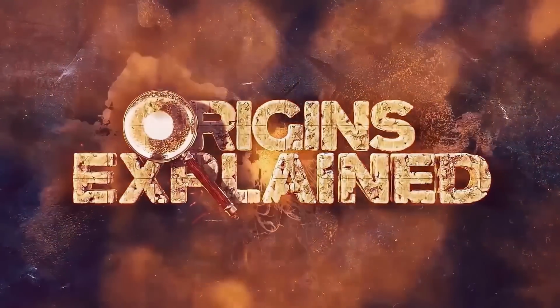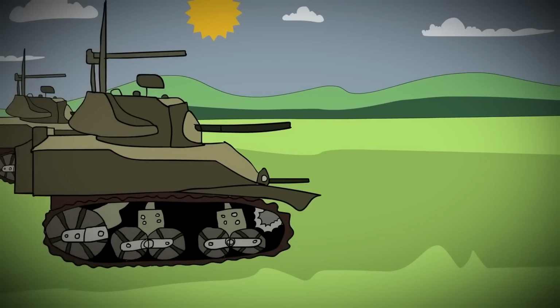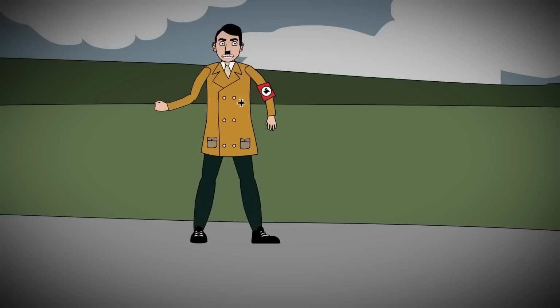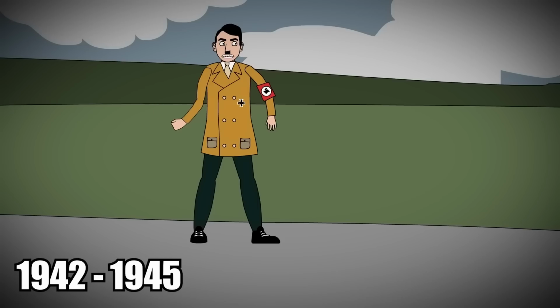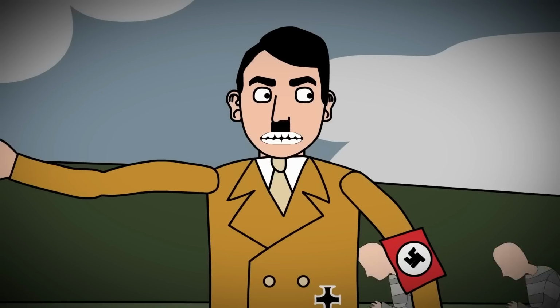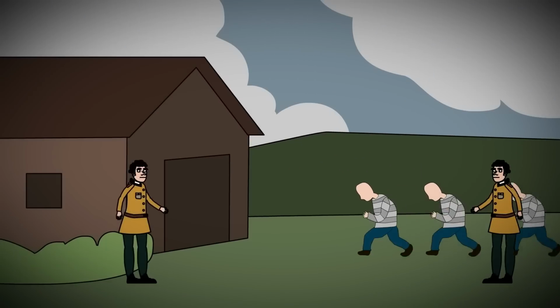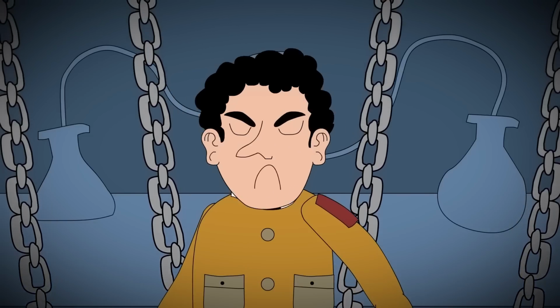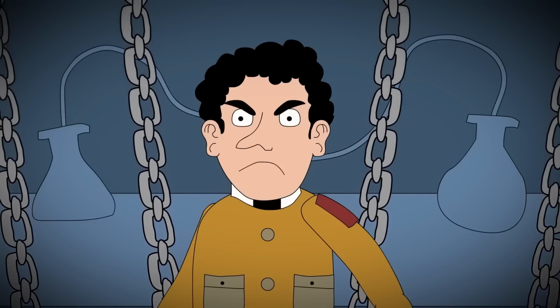Nazi experiments. During World War II, the Nazis conducted horrific medical experiments in the name of science. Between 1942 and 1945, the Third Reich carried out brutal scientific tests on prisoners in concentration camps. And although it was in the name of science, very little was ever achieved or learned.